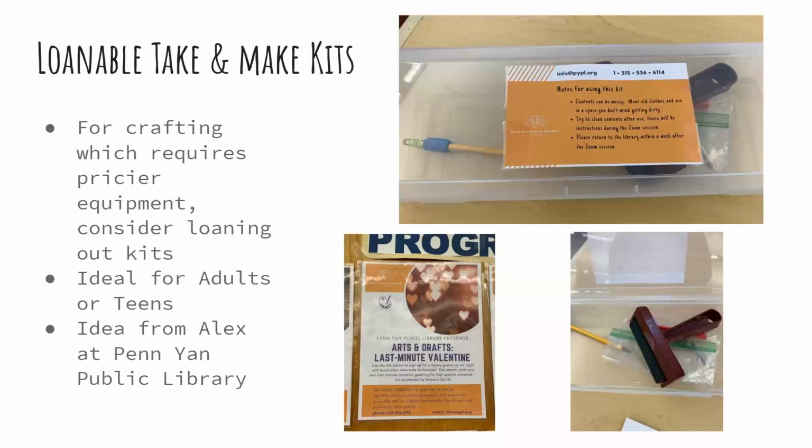So I have here a picture of the flyer that Alex made. This craft was particularly for Valentine's Day. It was called Arts and Drafts, which is a pun because when he did his online portion of it, they sampled some drinks, I believe. That's totally up to you, but it can just be an arts and crafts kit.